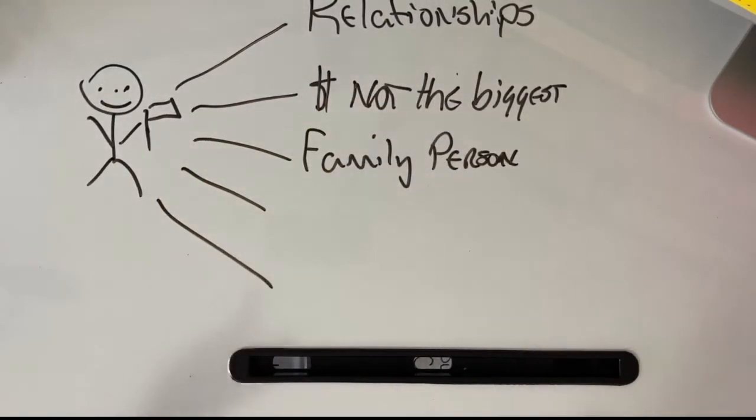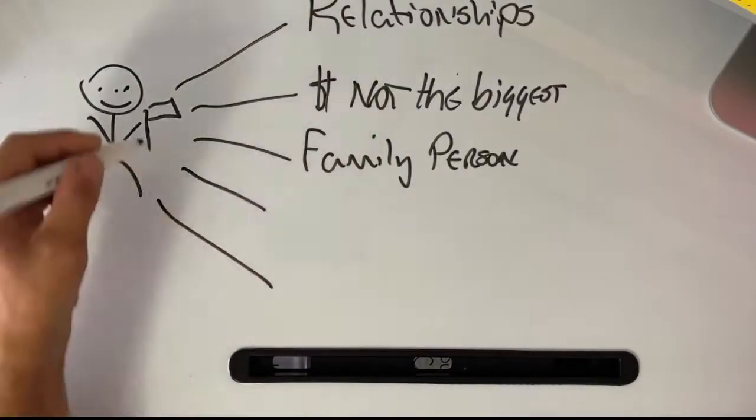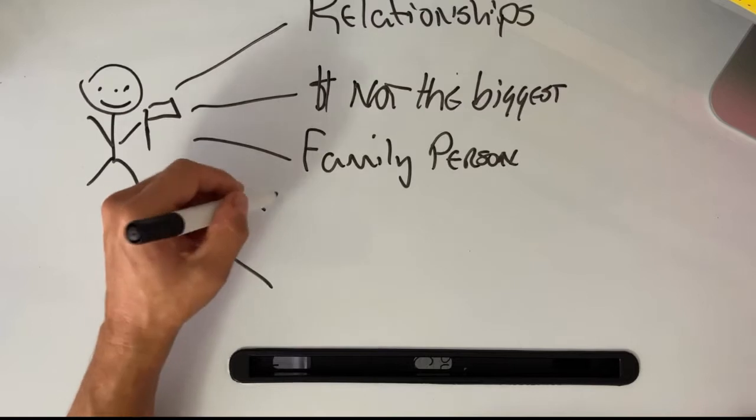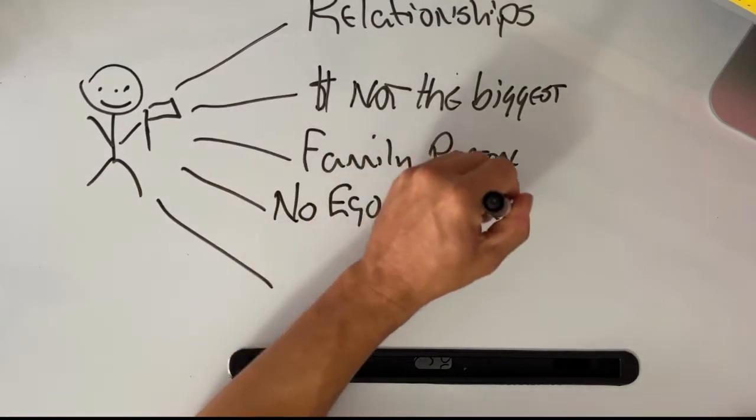You know, maybe you're sitting there and you're saying to yourself, okay, well, I deal best with people that can relate to me because I have children, they have children, that type of thing. That's when I say family person, it's kind of what I'm talking about, okay? So then let's say, for example, on the other side of it, you want to deal with somebody that has no ego about help, right?